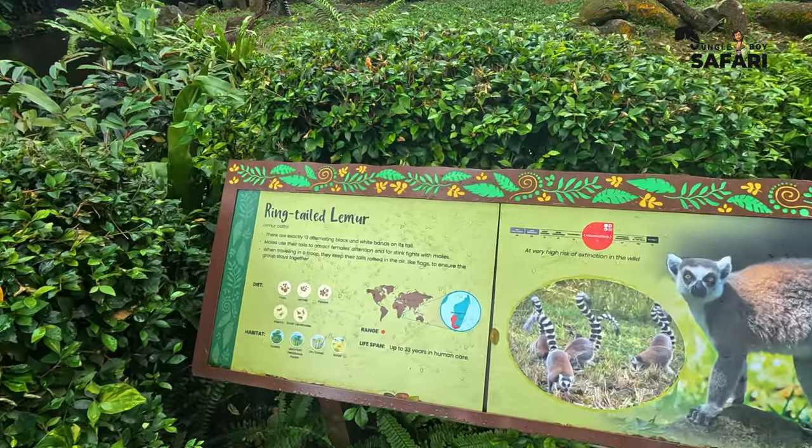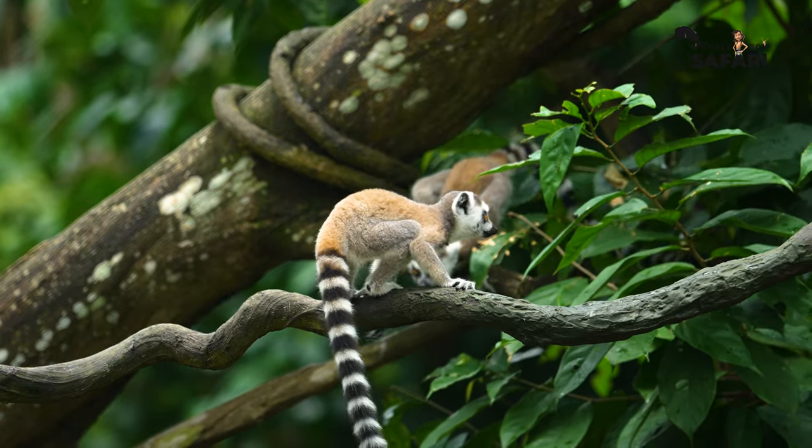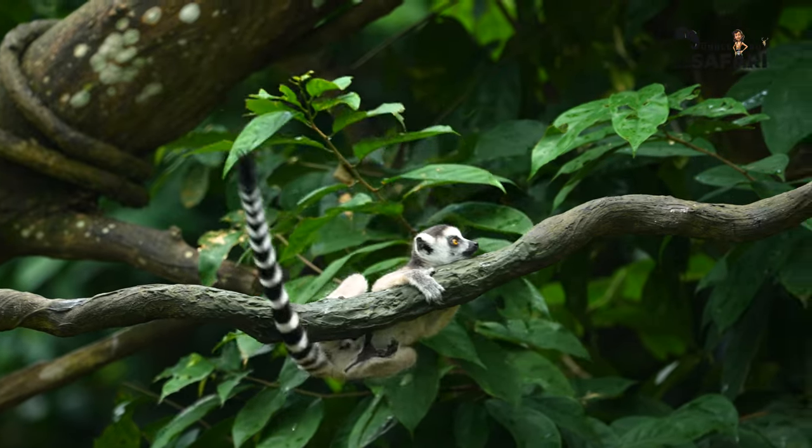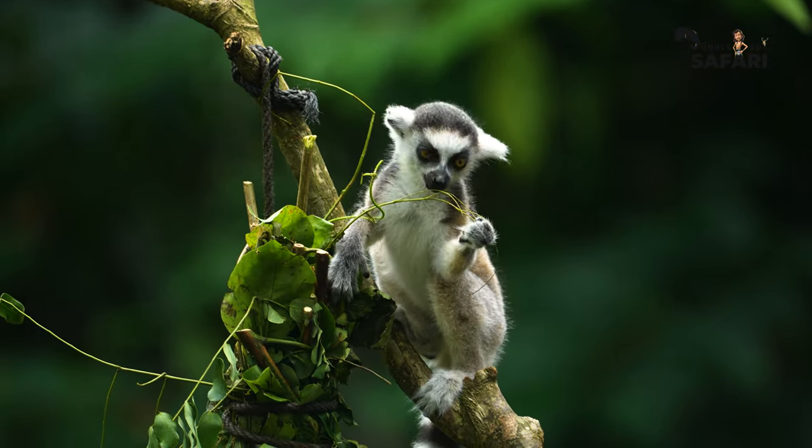Okay, so we have the ring-tailed lemur. Lemurs are normally found in Madagascar. It's a very soft creature. You can see it's always playful.